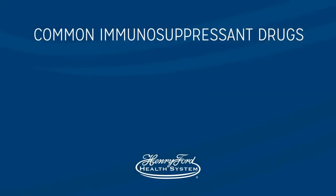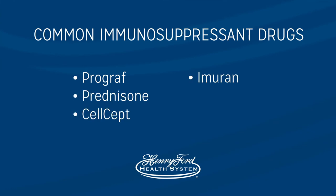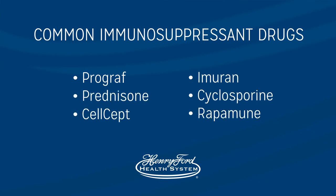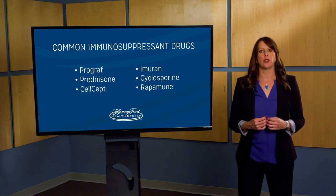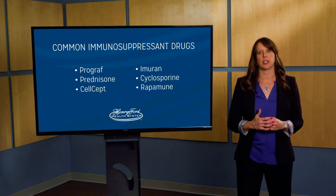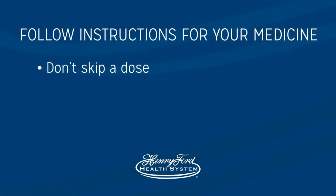Some of the immunosuppressant drugs currently in use are Prograf, prednisone, Cellcept, Imuron, cyclosporin, and Rapamune. Your physician will determine which drug or combinations of drugs are right for you. It is critical that you take your medications on a strict schedule, exactly as prescribed by your physician. Immune suppression medications are taken at the standard times of 9 a.m. and 9 p.m. Do not skip a dose or change in any way the prescribed amount of medicine you are to take unless instructed to do so by your physician or coordinator.